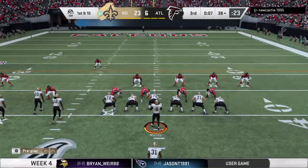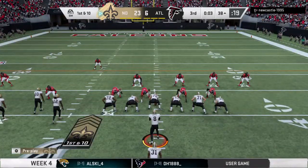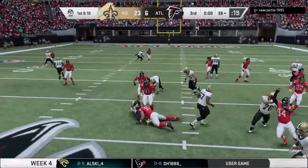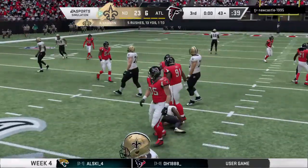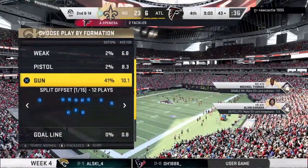And this will probably be the last play of the quarter. Let him know, let him know. Watch out! On first down, it's Vaughn. And that play going absolutely nowhere as he's belted before he could get out of the backfield.